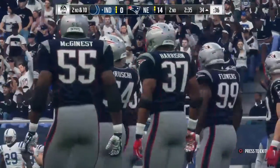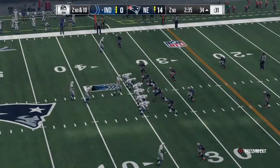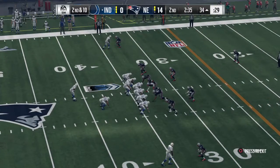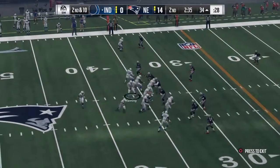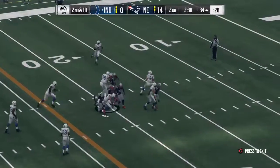He couldn't quite hold it. Got hit. Ball pops out. Incomplete. That's very well timed there defensively because it's not a bad throw, but the collision came at the exact time he was reaching to bring in the football. Really, really well done. Decent offense, just better defense.